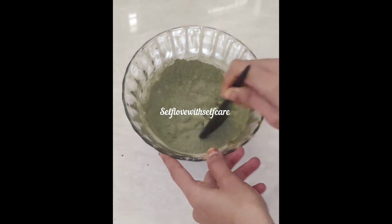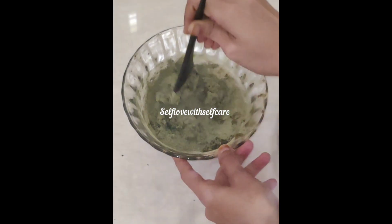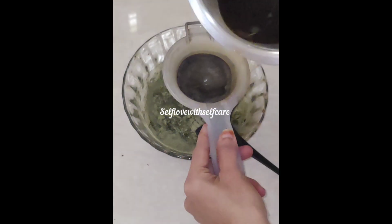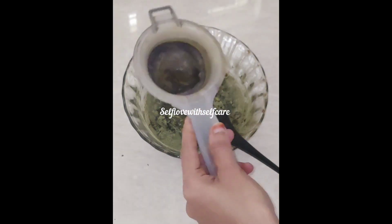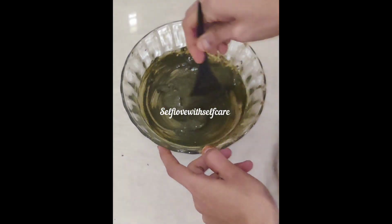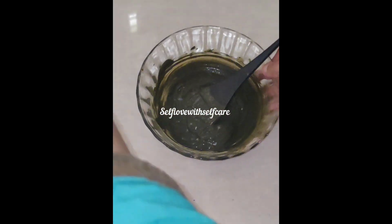So make sure of that and mix it really well without adding a lot of water, because if it becomes too watery, it's really very difficult to apply it on the scalp. That is why I'm adding very little water into this paste and making it a really good paste. It must not be too thick, not too thin. To make sure of that, I wanted to show you the consistency of how good it must be. So this is how it must look.